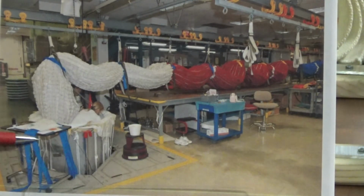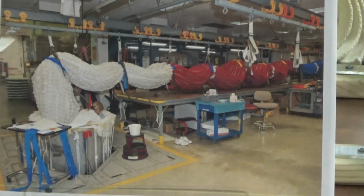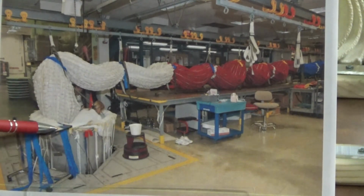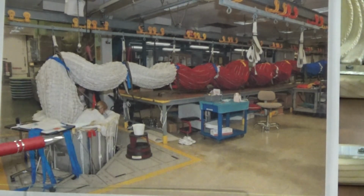And this metal canister here, we called it the packing can. We'd take the deployment bag, whether it was for the main or for the drogue, whichever parachute we were packing. We'd put it in the proper packing can, secure the bag, and then we would start packing the parachute into the can.